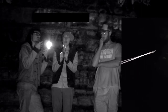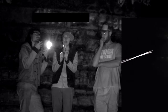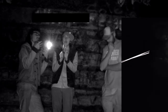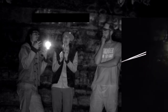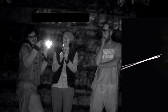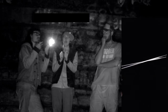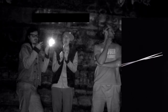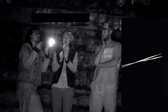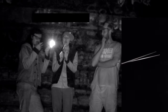Close. Feel the breeze. You can tell how rusty those dowsing rods are. You can see the rust. It's getting close, like it's about to cross. Yes. They crossed. They crossed. Yes.